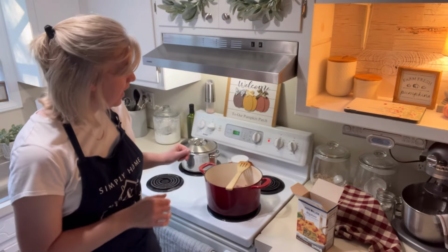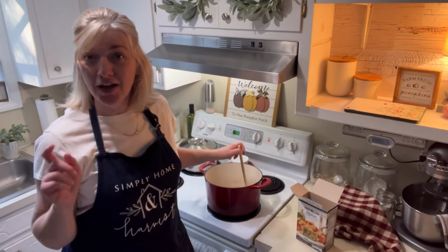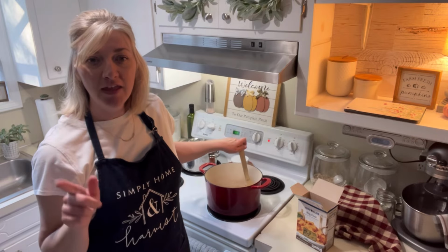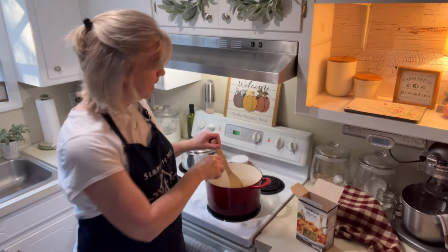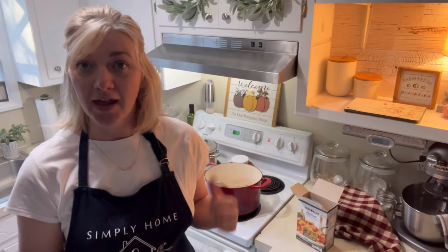I've got a pound of ground beef. This is lean ground beef that I got on sale at Food Lion. I think y'all saw that little mini Food Lion haul. Today's probably the last day that it's on sale, but it was $2.99 a pound, which I thought was great for lean ground beef. So I've got a pound of that going.